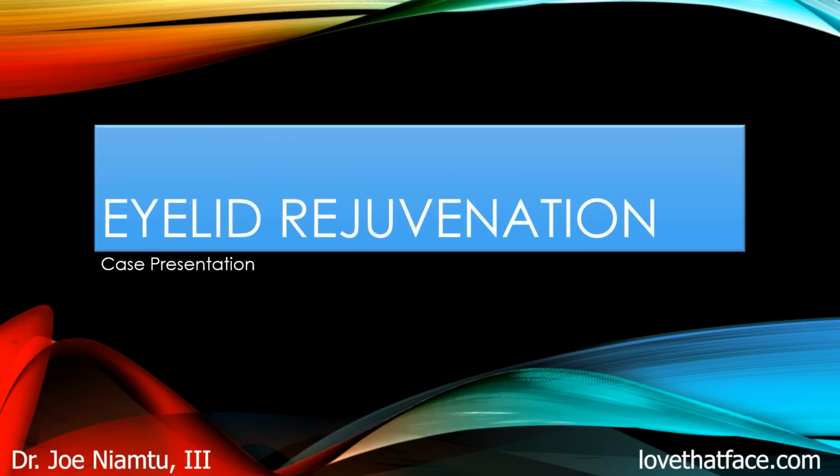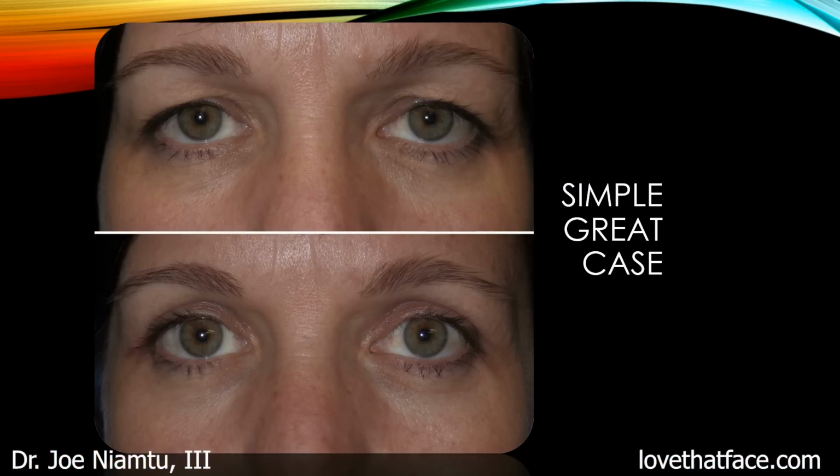So we're going to show you some cases of eyelid rejuvenation. And again, when these patients, this is just one of my favorite things. I love doing this, and I think it's one of the most artistic things that I do. So if you look at the before picture, this patient is really in their late 40s, and they have this heavy eyelid skin and wrinkly, crinkly skin on the bottom.